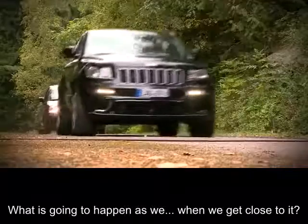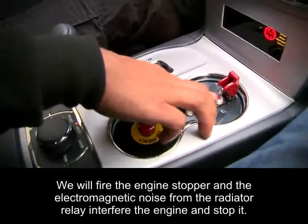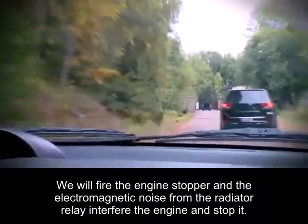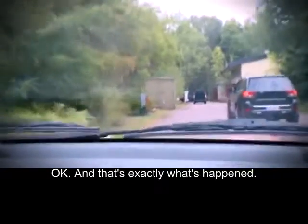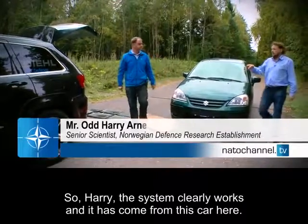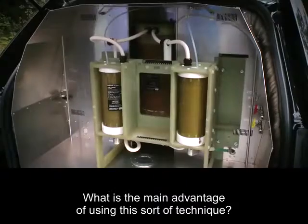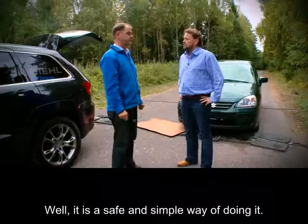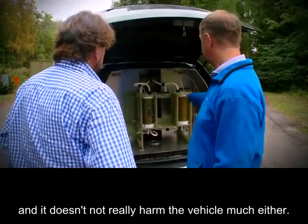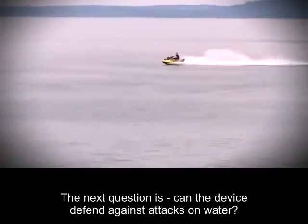What's going to happen is that when we get really close to it, they will fire the engine stopper, and the electromagnetic noise from the radiator will actually interfere with our engine and stop it. Okay, and that's exactly what's happened. Yes. So Harry, the system clearly works and it's come from this car here. What's the main advantage of using this sort of technique? Well, it's a fairly safe and simple way of doing it. And it's also non-lethal. It doesn't actually kill anyone, it doesn't harm anyone, and it doesn't really harm the vehicle much either. The next question is, can the device defend against attacks on water?